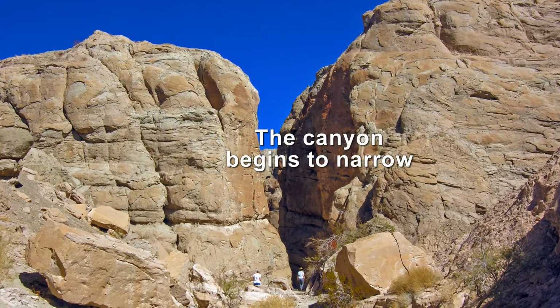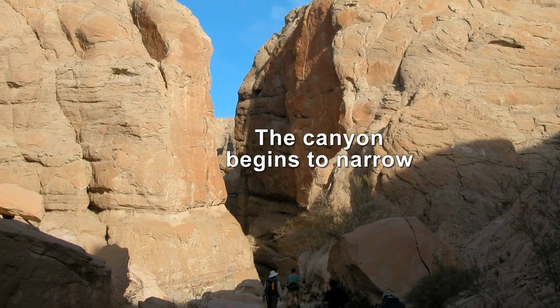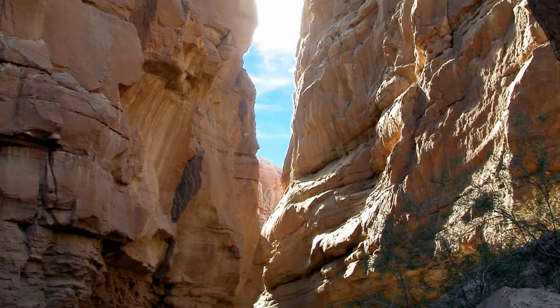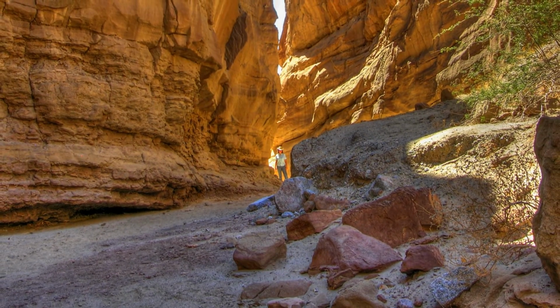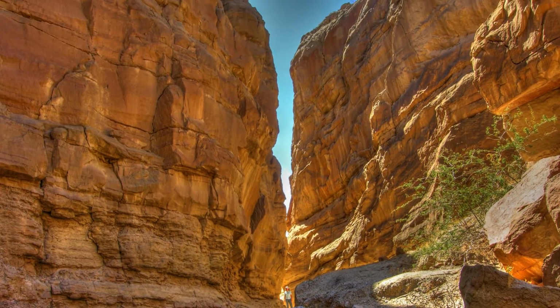Hike up the wash and into the canyon. Soon the canyon narrows. But after about 15 to 20 minutes of walking, you come to the actual slot canyon. This is where it's less than 10 feet wide and it lasts for about a quarter of a mile. Then the canyon widens, and in another half mile, our hike ends at a dry waterfall.